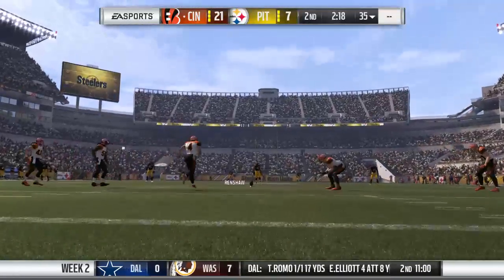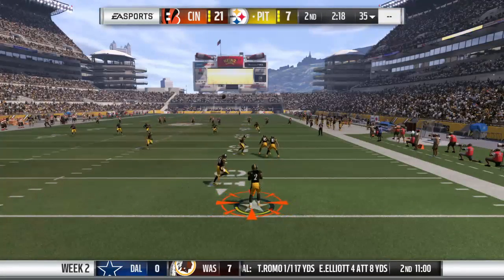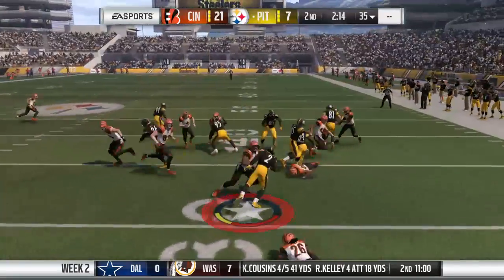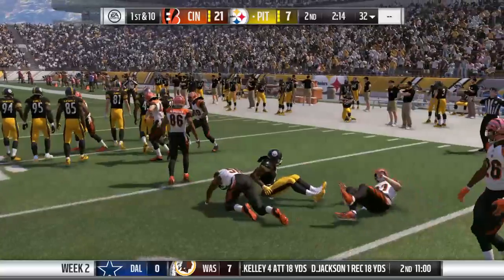Now Bullock will send this one away after the touchdown. This will be fielded at the 6. Fighting through. Solid return, pretty good field position. They'll start at the 32-yard line.